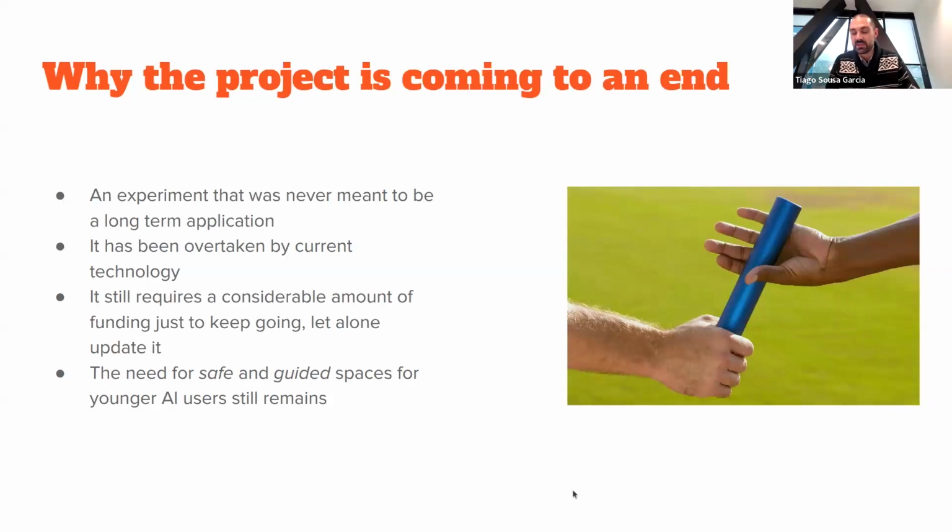It was an experiment. It was never meant to be a long-term application. It has been overtaken by current technology. It still requires a good amount of funding just to keep it going, let alone to make it competitive in any case. But the need for these safe and guided spaces, which is what we try to do, we try to be very guided and very safe, right?